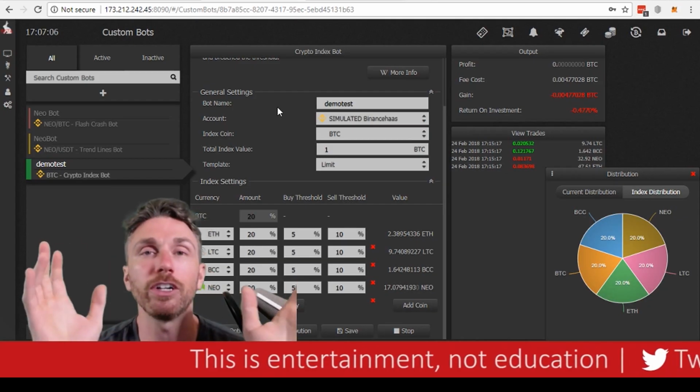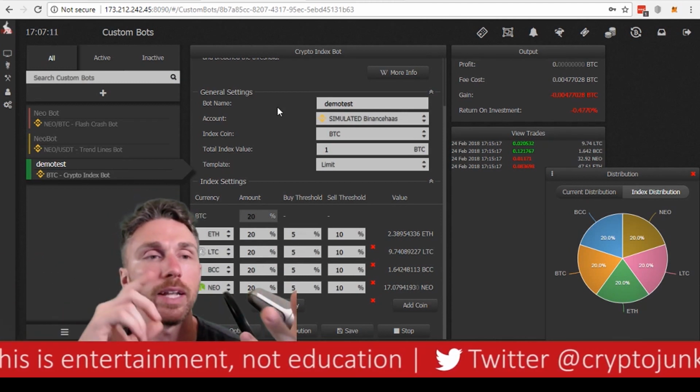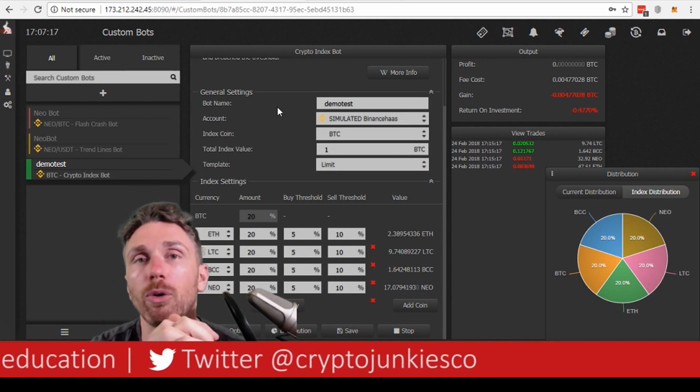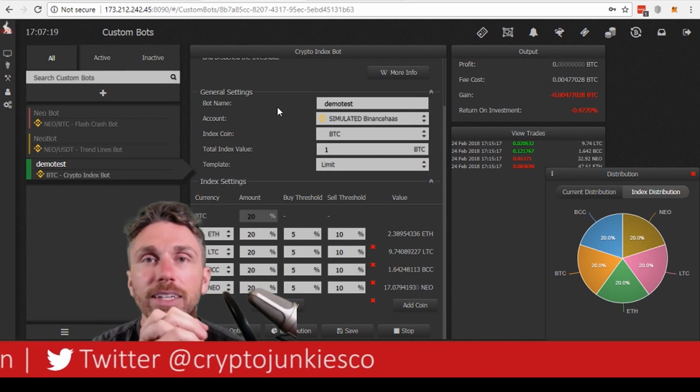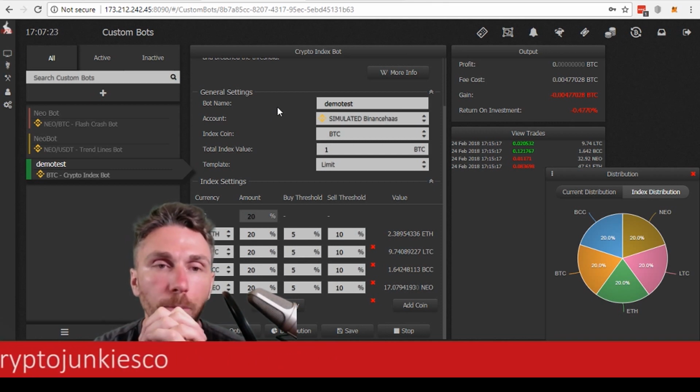So if it wasn't good enough already with the market maker bots, the Mad Hatter bots that we're talking about in there, and the flash crash scalper bots, it's taken to a whole new level, because now we're going to start talking indexing and index bots. So this is another important piece of the portfolio.